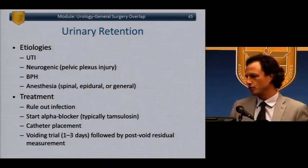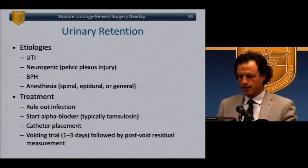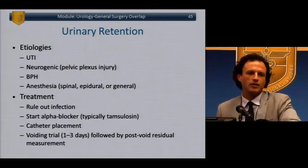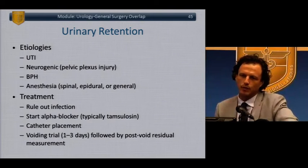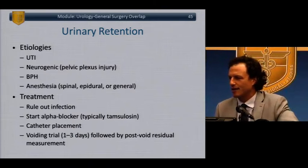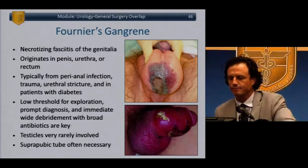You want to know their surgical history, their urologic history, if they have a history of urethral strictures or BPH. Easy to rule out an infection. We almost always empirically start an alpha blocker. We usually use tamsulosin. You've probably seen it. It's called Flomax, 0.4 milligrams, really safe drug. They start taking it every day. And then there's a voiding trial at some point, and it obviously depends on the condition of the patient and how much urine they had left in their bladder.